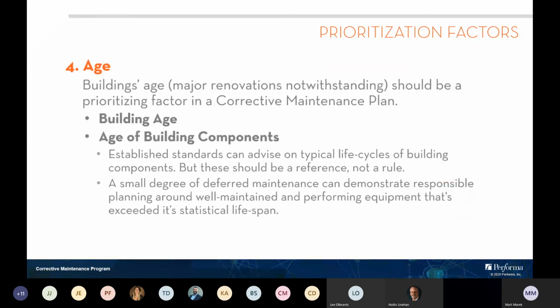And finally, the age. Just understanding the age of the buildings and their internal components is going to be an important weighting factor. It's not the weighting factor. You do look at typical life cycles of equipment, such as chillers or air handlers and things like that, or roofs. But the life cycle is not the end-all be-all. Just because a chiller has an ASHRAE life cycle stated of 30 years doesn't mean that at year 31 it needs to be replaced.